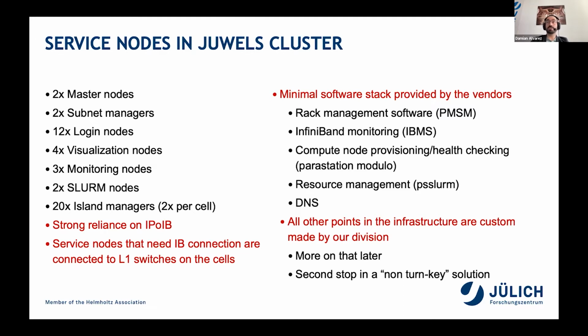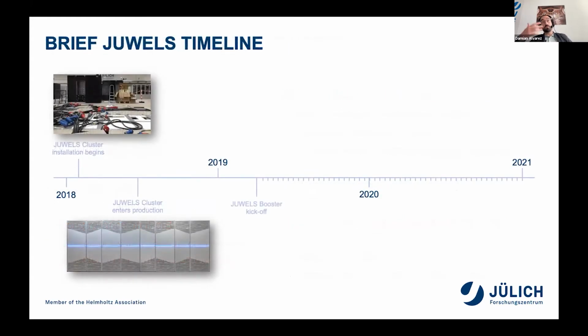And because of certain customizations that we have on our side, or certain policies we have, so to say, the software stack provided by the vendors is rather minimal. We have the rack management software, InfiniBand monitoring, node provisioning and health checking, resource management, and DNS. That is what is provided by the vendors or by the partners that participated in the system. But everything else, and by everything else, I really mean everything else, is basically developed from the ground up in our division.